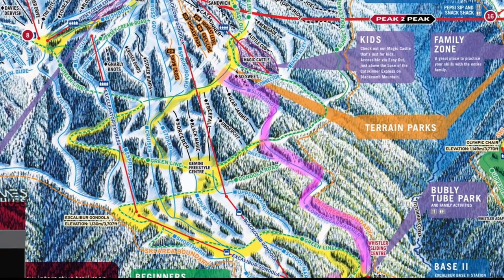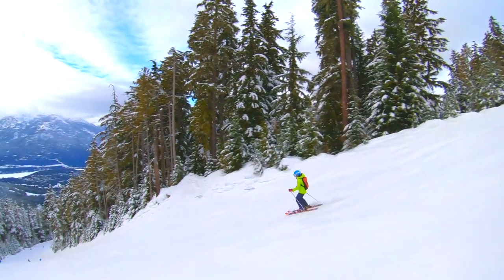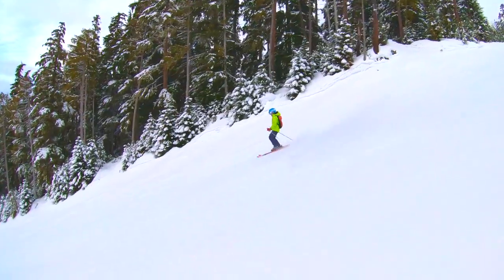If you're wondering what's the best way to get from those blue squares to the black diamonds, then check out the blue runs on Blackcomb, as they tend to be a little steeper than those on Whistler Mountain. One of them is Slingshot and Lower Jemma.